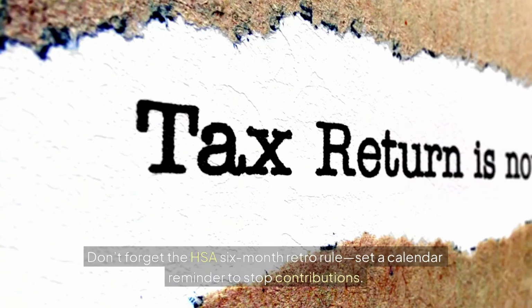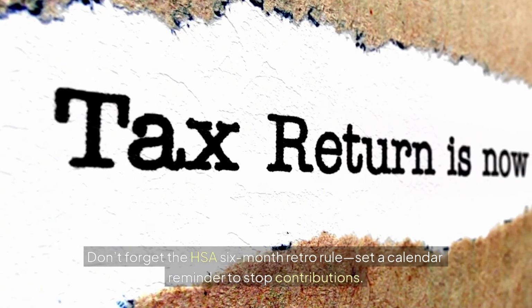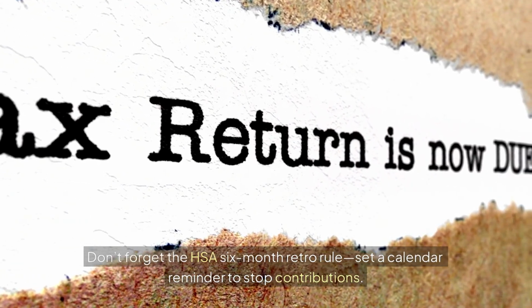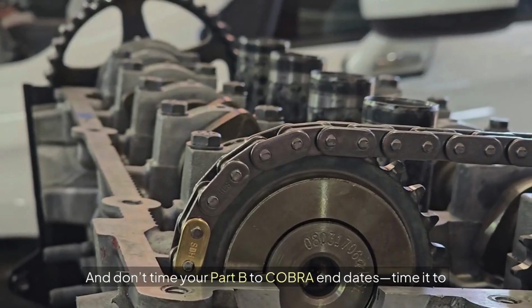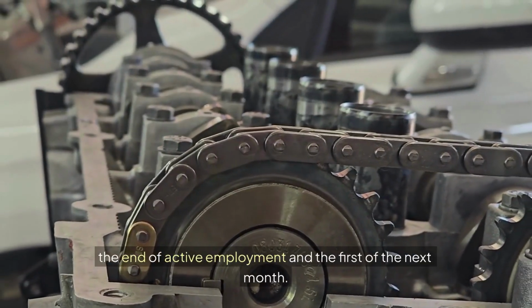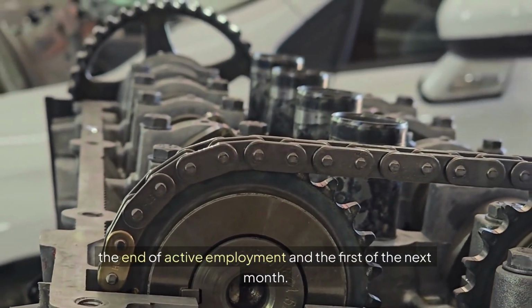Don't forget the HSA 6-month retro rule. Set a calendar reminder to stop contributions. And don't time your Part B to COBRA end dates. Time it to the end of active employment and the first of the next month.